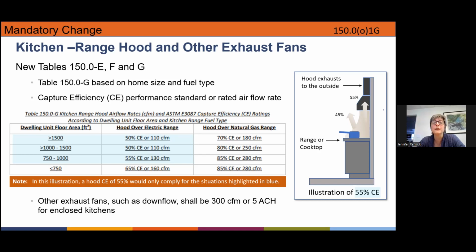Now, in this example, you might get a range hood that has been tested to have a 55% CE, or capture efficiency. That particular hood would work for an electric range where the floor area of the dwelling unit is greater than 750 square feet. So it would work for a dwelling unit that's 750 to 1,000 square feet. It would work for a house that's over 1,500 square feet.